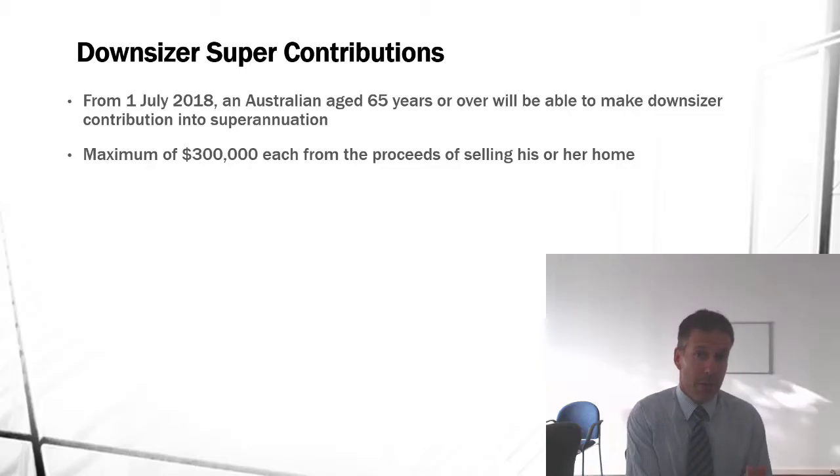This week we're going to have a look at the new downsizer contribution rules, where it allows people that want to downsize their home to go from the larger family home to a smaller unit, or perhaps a village of some type, to sell down their home and make a superannuation contribution, even if you're 65 and over. And in fact, the rules that kick in from the 1st of July are for Australians aged 65 and over, and they're the only ones that can make the contribution.